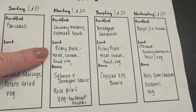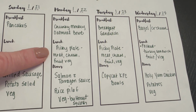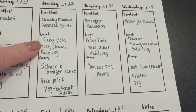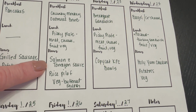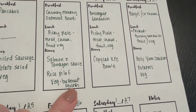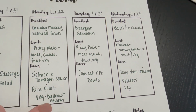A picky plate is just like an adult Lunchable. It's meat, cheese, fruit, veggie, whatever I have laying around. Who knows? It might be a half a grilled sausage. It depends on what's laying around. And dinner is going to be salmon with tarragon sauce. I love tarragon. With rice pilaf and a vegetable, which is going to be butternut squash. We still have butternut squash that we harvested from the garden.